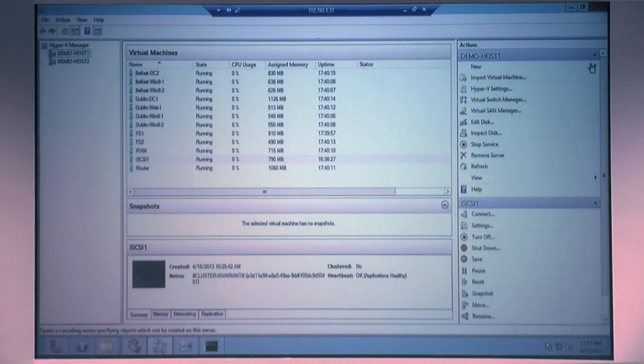And of course, if you are running Hyper-V, which you can run on Server 2012, obviously, you can download the free Hyper-V Server 2012, and you can run Hyper-V on Windows 8 Pro or Enterprise. And it's the same Hyper-V that you'll find on the server, it just doesn't have some of the server functionality like live migration or clusters.